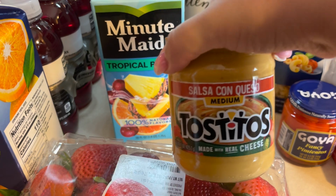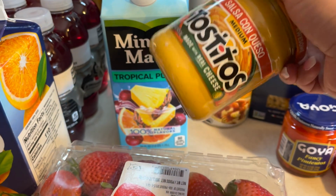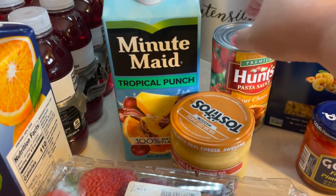Tostitos, cheese. My husband likes this with the tortilla chips, and we already had chips. So he'll usually have this as a snack, like when we're watching TV or something.